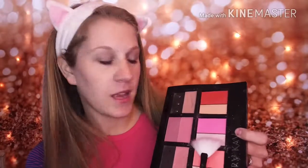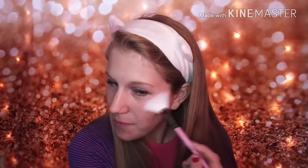Okay, so I'm going to go in with this lighter highlight right here. I totally set my mirror down. This is a very subtle highlight. It's not going to be like bam, which most of my makeup is that way, so I need to become more adventurous with my makeup. I just got that a little too high. It's there, but you can barely see it.